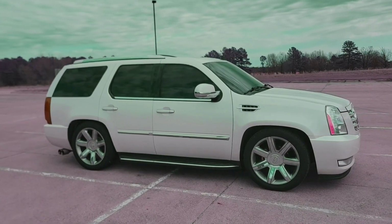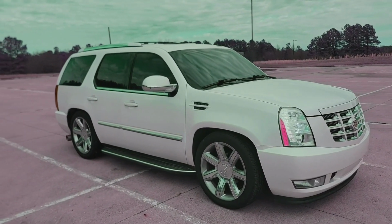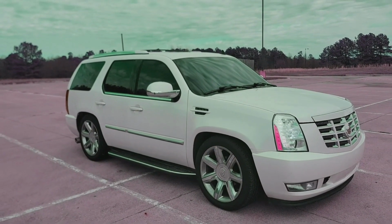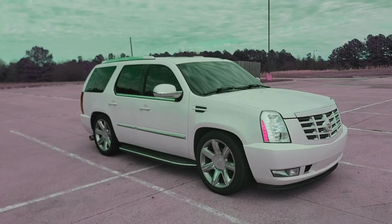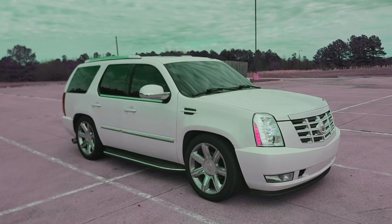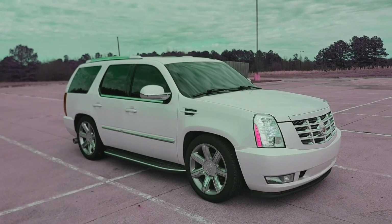Everything else, I'm pretty happy with the way it's turning out. I get a lot of compliments on it. It's just different to see something like that in our area. There's not a lot of lowered SUVs or lowered trucks, period. Although the scene is growing and there's more now than there ever has been, you don't see a lot of Escalades that are lowered. I got a buddy who's had a couple, and he's about the only other one that I know of.